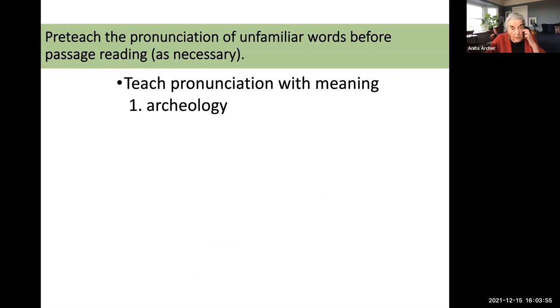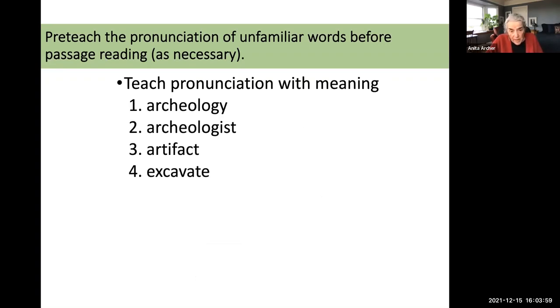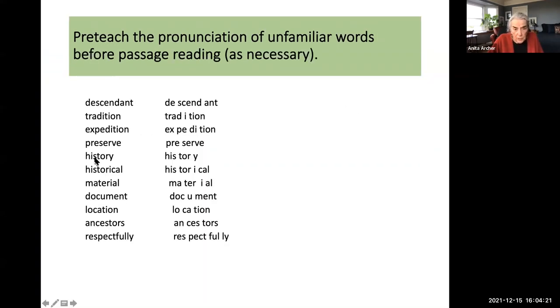So there were some words, archaeology, archaeologist, artifact, and excavate, that I said I'm going to teach the meaning of. And so why don't I simply work on the pronunciation as I introduce the meaning? But then there were other words, and the students were really working on reading multisyllabic words. And so I went through and wrote down multisyllabic words that we could practice reading.